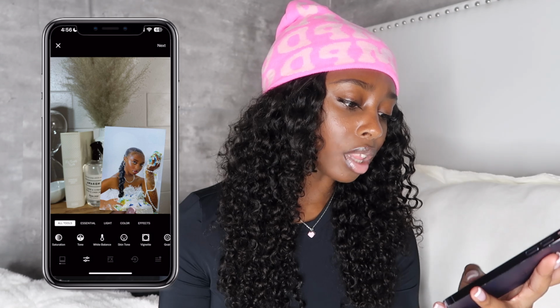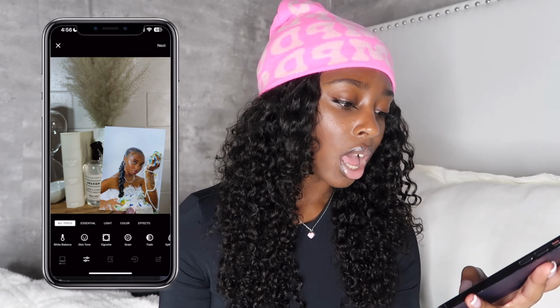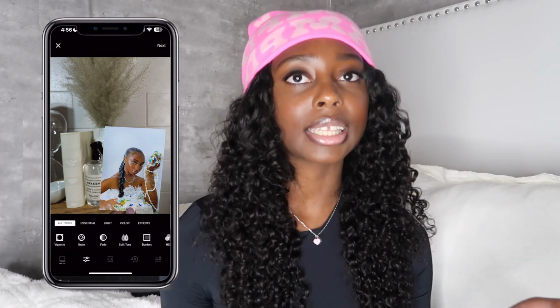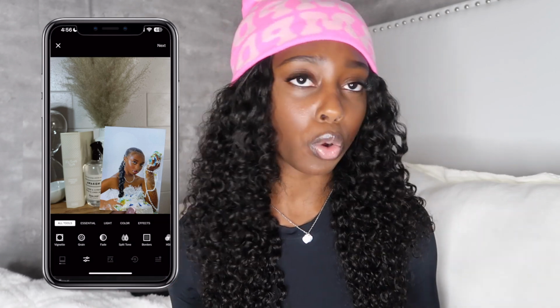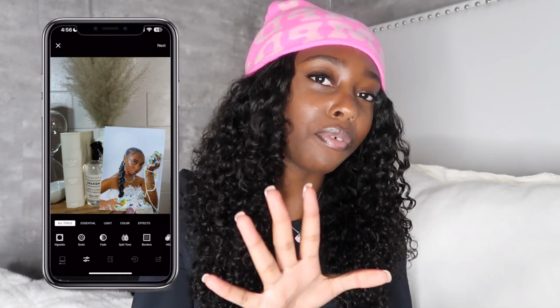And then I don't really play around with tone, white balance, skin tone, anything of that sort. I kind of just keep it like this, and then I just go ahead and save the photo by pressing next and then save. That's what I do with Visco. I'm in love with Visco so much.